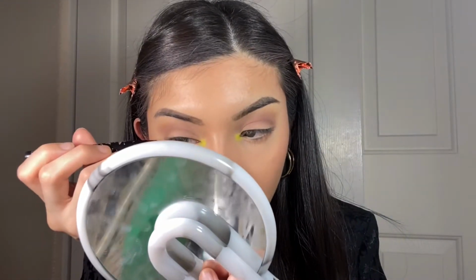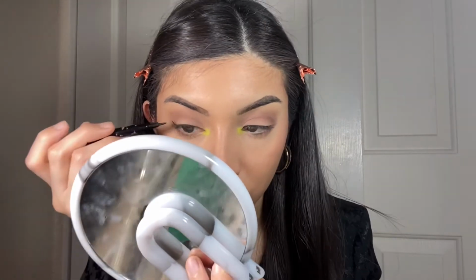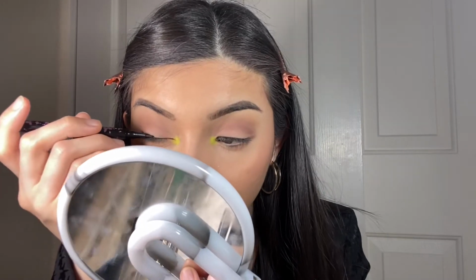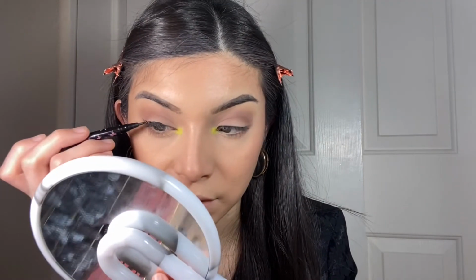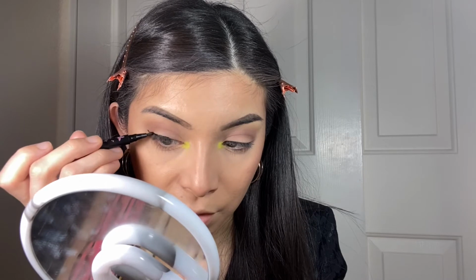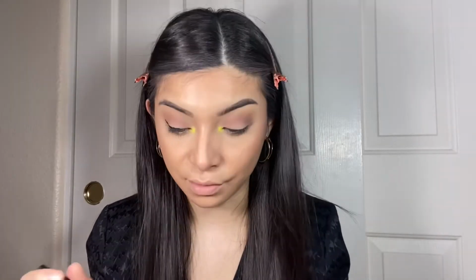Eyeliner, I am going in with my Stephanie, a really small eyeliner, not too crazy. So I am taking my mirror because I can't really see. Honestly, it's so hard to create eyeliner. I don't know how you guys do it. I use a powder because it's easier to create. If you mess up, you can remove it. But with eyeliner, my lord. See, I'm already messing up my eyeliner. Okay, that's all I'm gonna do.